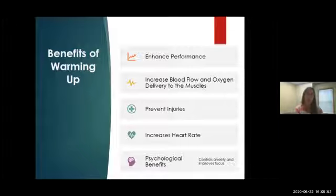It also increases heart rate, which again gets your body ready. It not only gives you that physical readiness to participate in sports or a particular workout, but it helps you to get yourself in the zone, to get prepared.